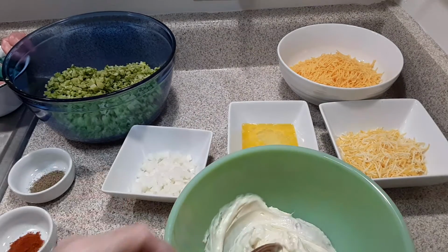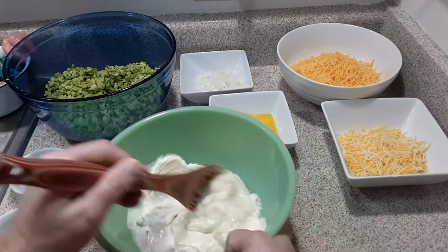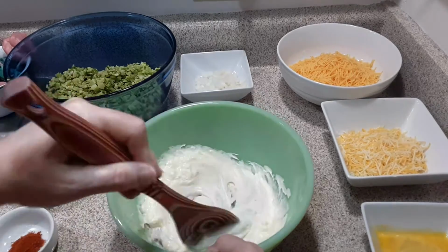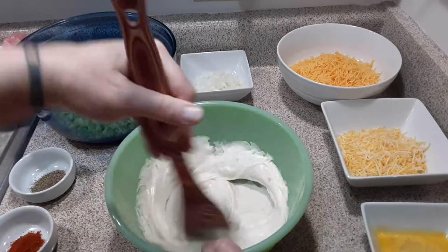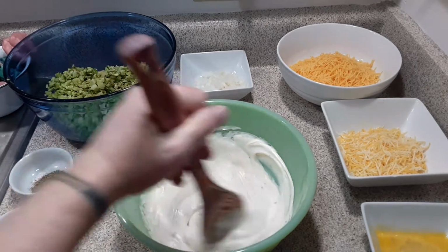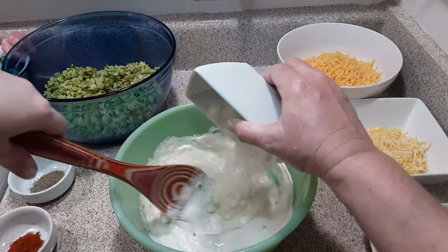I hope you all are having a wonderful Thanksgiving. Put this over here so you can see exactly what I'm doing. Okay, so now we're going to add our onions.